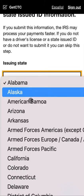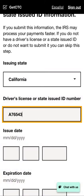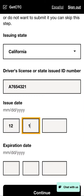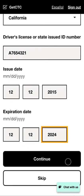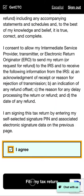Next, I have the option to submit my driver's license information and my spouse's if I were filing married. Especially for clients without a tax filing history, the IRS may process returns and issue refunds faster if this information is submitted, and we recommend clients provide it if possible, but it is not required. If I don't have a driver's license or don't want to provide the information, I can skip this page. Finally, I'll agree to our terms on the last page, and I'll file.